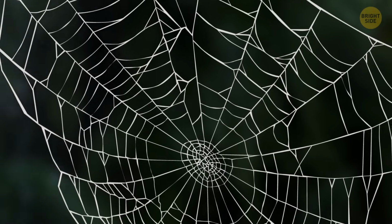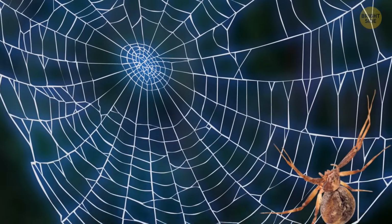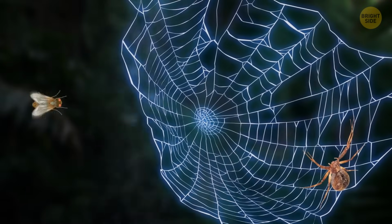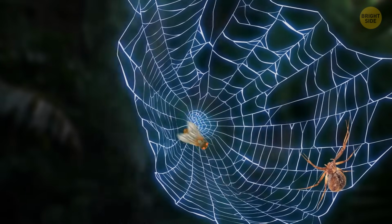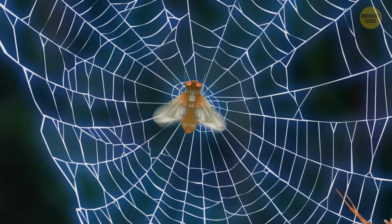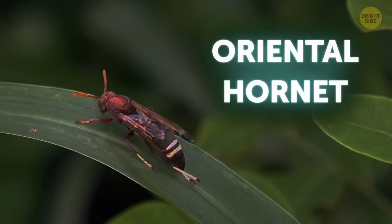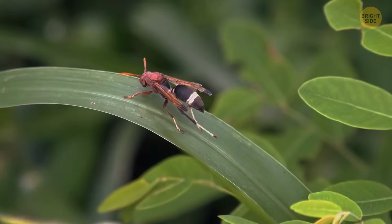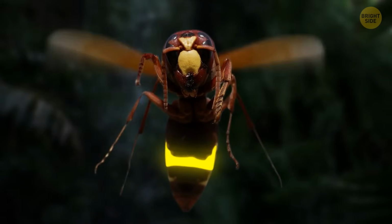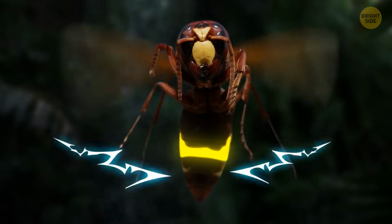They cover their web with a special glue with electrostatic properties. This glue is immediately attracted to any objects that fly in the air. Thanks to this ability, the prey is very easily entangled and gets stuck inside the silk. The oriental hornet has pigments that work just like solar panels do. The hornet absorbs the sun's rays and converts them into energy.